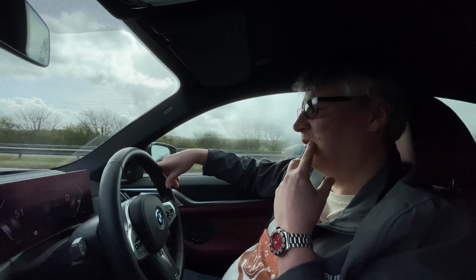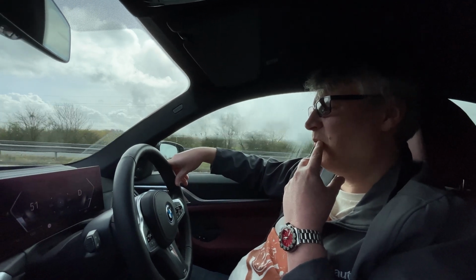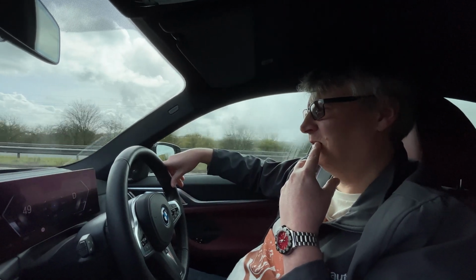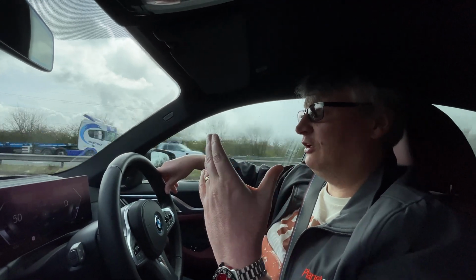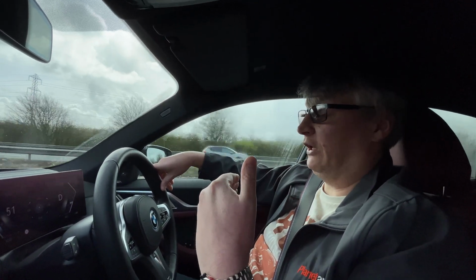No, it would be absolutely awesome if we got there and we were on 157 miles of range. I know, that would just be ace. 53% of battery. But that's what you need to remember. It will recoup when it can.